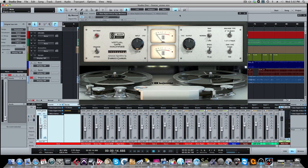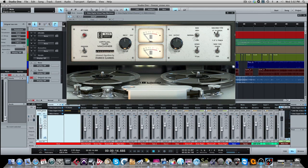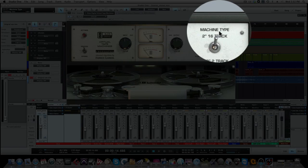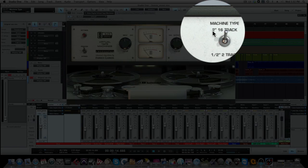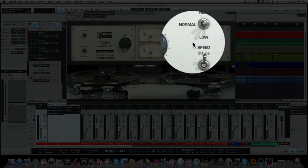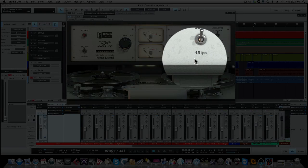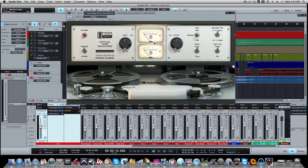And as I showed you earlier, this Virtual Tape Machines by Slate Digital is really two plugins in one. If you look over here, you can see the toggle switch flips up and down. On the individual channels, the instrument tracks, you're going to record to the 2-inch 16-track, and you can adjust the inches per second and the type of tape and stuff. And we'll get into the actual nuts and bolts of this plugin in another video. But here's an overview of it.